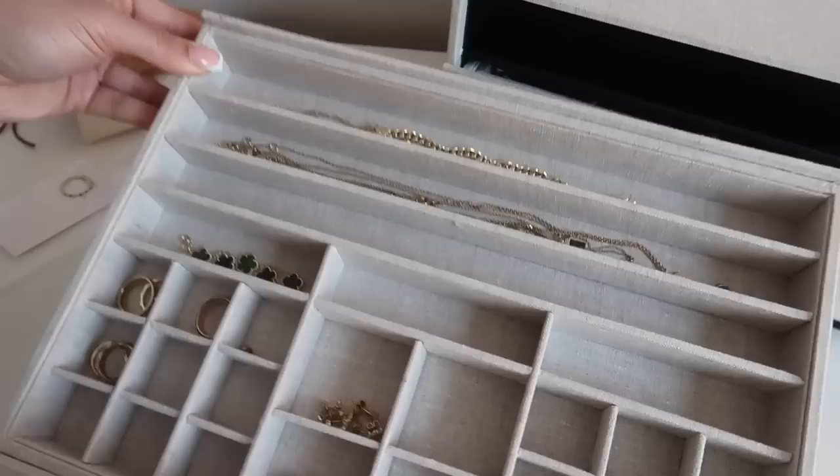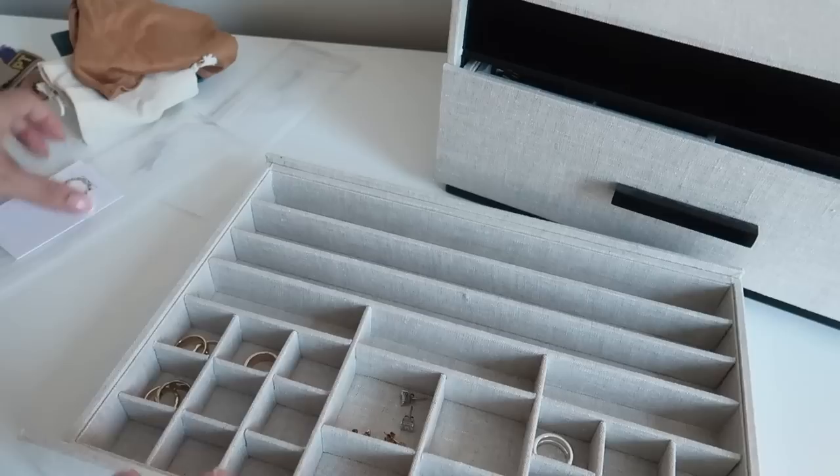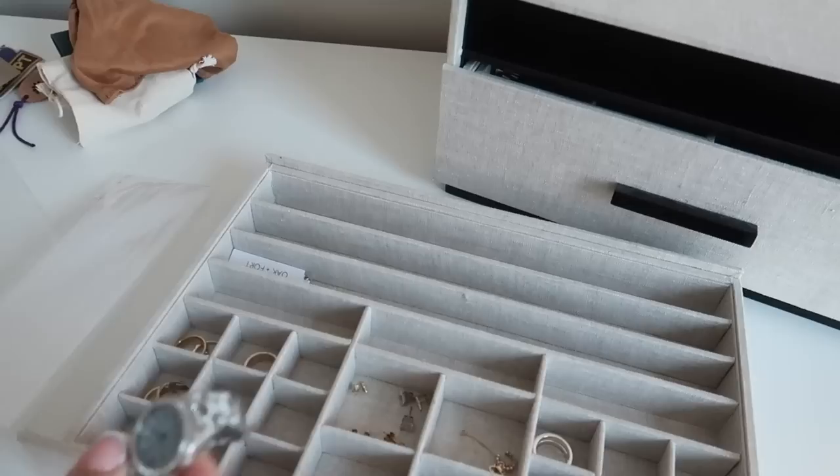So yeah, I'm gonna put these other studs in here. And then my new jewelry I got, okay, I got this from Oak and Fort. So cute, y'all. It's bomb. So I'm gonna put the gold over here and the silver over here. And then I also got this ring from Oak and Fort as well. And I found my other watch, so it can go in there for now.